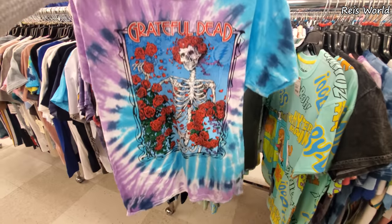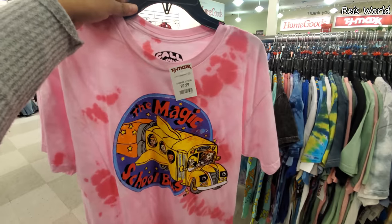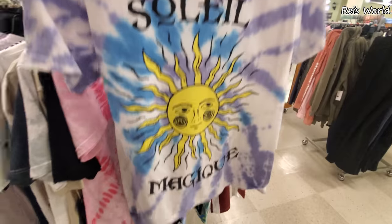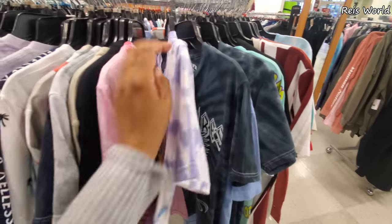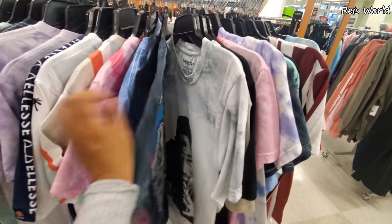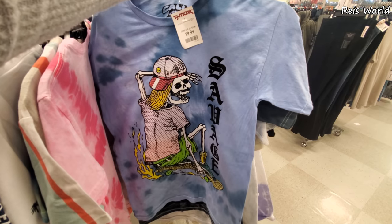Look at the Grateful Dead. $10. Look at the Magic School Bus. And you know what? This show was awesome. I was a fan of the show. And 10 for Pink Floyd. And 10. Okay, this is like good loungewear. I would give this to my daughter. Lounge around the house. A more Magic School Bus. What is this one? Let's see if I can pull it out. And that's 10.